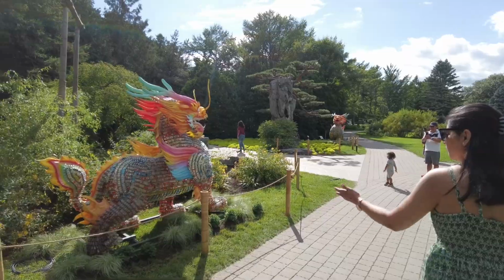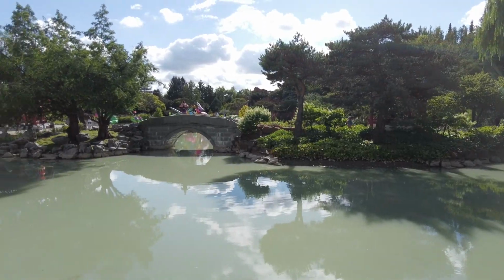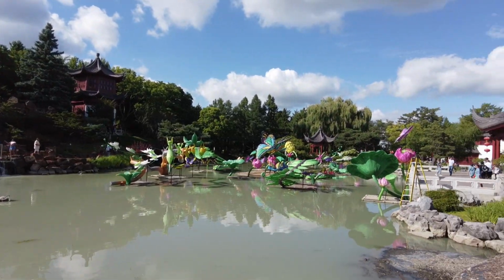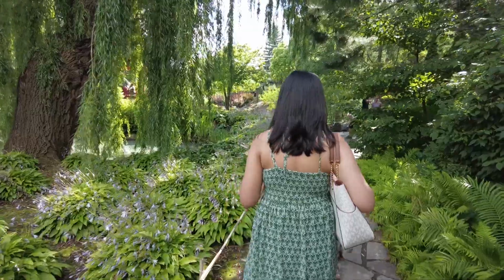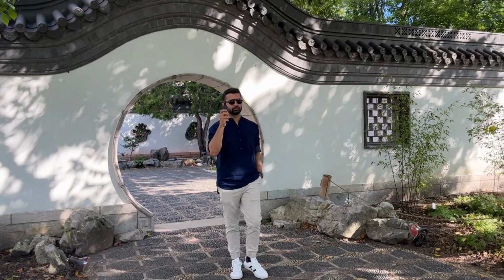There are 3 cultural gardens as well: Chinese, the First Nations, and Japanese, out of which we like the Chinese garden the most. It was a beautifully designed garden portraying the richness of Chinese heritage. And you definitely need to be in your most comfortable pair of footwear to really enjoy roaming around here.